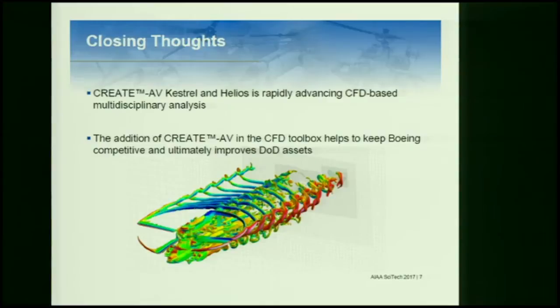This is a picture of that solution, but I just wanted to conclude with a few thoughts. Kestrel and Helios are really advancing the CFD-based multidisciplinary problem. A lot of the solutions that we do on a routine basis at BDS, Boeing Defense Systems, are routine, but now as we start to go to multidisciplinary analysis, Helios and Kestrel are really positioning us to do that well, accurately, and efficiently. So the addition of CREATE-AV has really been a blessing to the CFD toolbox at Boeing. I think it keeps us competitive, and ultimately it improves the DoD assets, which is very important for this country.